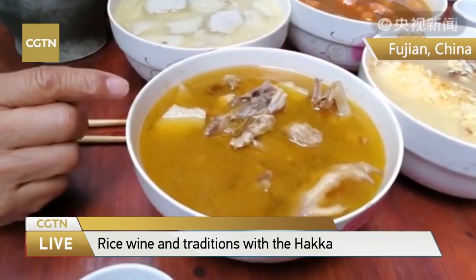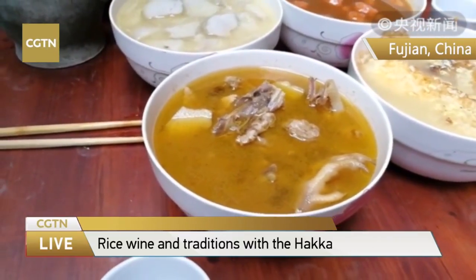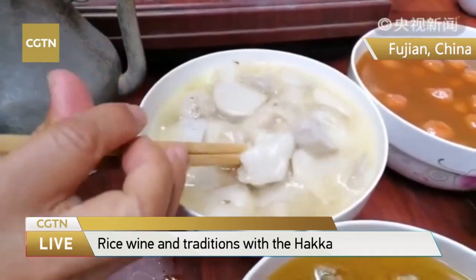What's the name of this dish? It's called ginger wine chicken soup. How about that one?